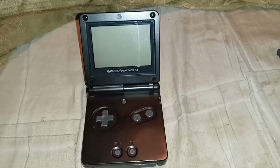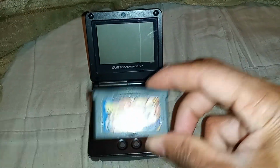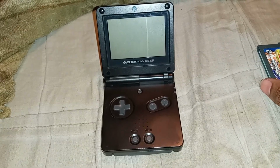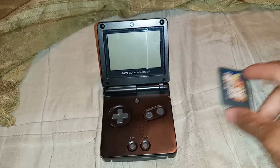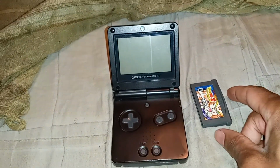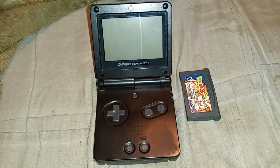And I paid $121 for this. The games didn't come with it. I had these games a while back because I sold my other game system. It was a different color. It was red like a year and some change ago. I sold it because right now there are crazy prices when it comes to getting a Game Boy Advance SP.